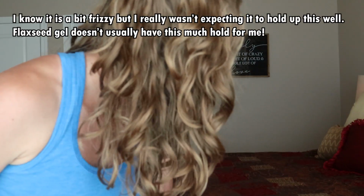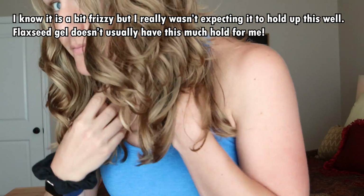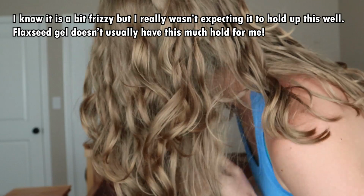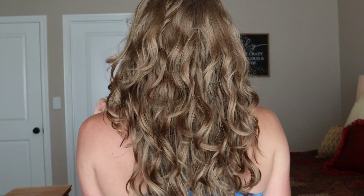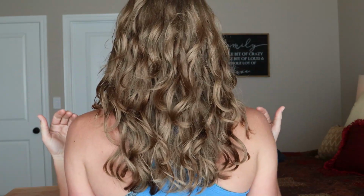Let me show you what we're working with. Of course, it's not as defined as it was right after I scrunched out the crunch, but this is after going for a run. And it wasn't a super easy workout either. Like, we did a lot of sprinting. I'm running with a group now. You don't need this information.